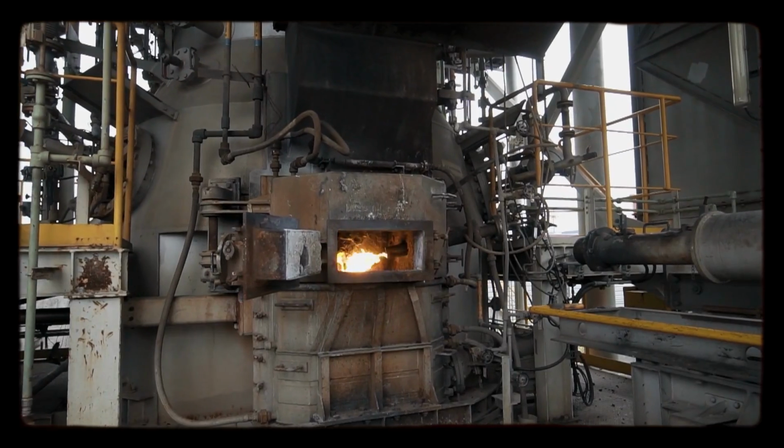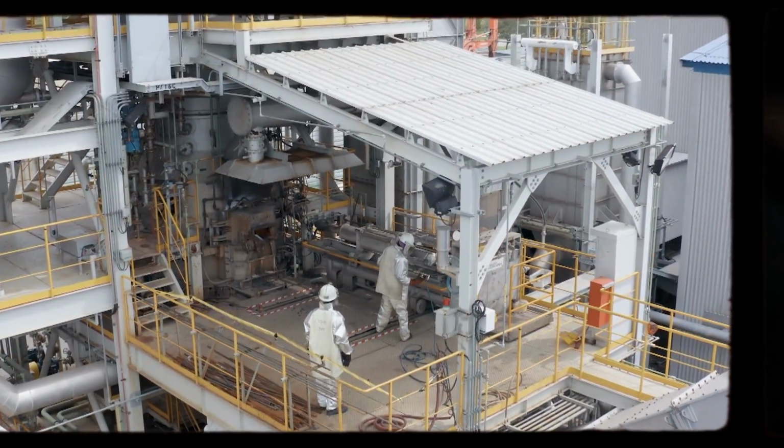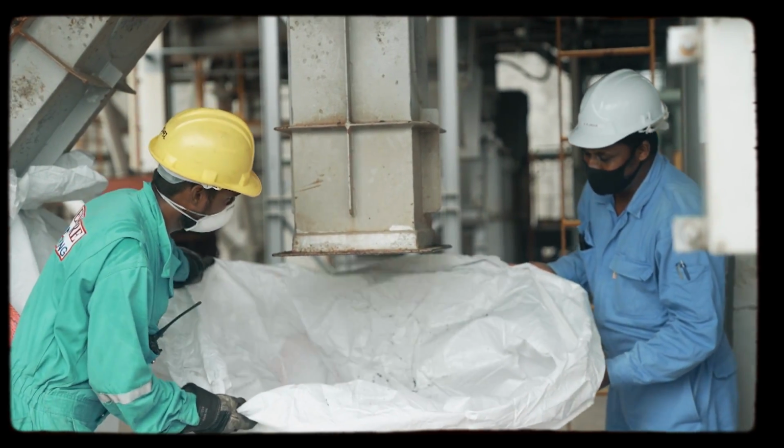This technology utilizes a furnace at high temperature and gasifies the waste, producing syngas. And the ashes are being converted or melted, then forming the slag. Sand is one of the major components that is used in concrete.